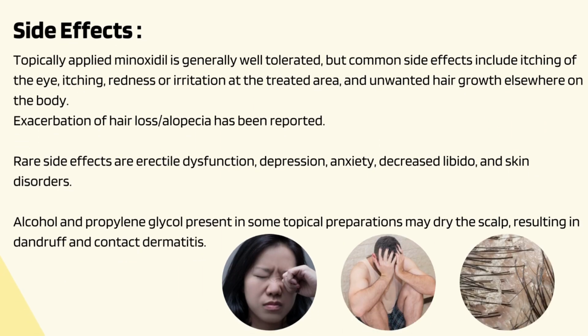Side effects. Topically applied minoxidil is generally well tolerated, but common side effects include itching of the eye, itching, redness or irritation at the treated area, and unwanted hair growth elsewhere on the body. Exacerbation of hair loss, alopecia, has been reported. Rare side effects are erectile dysfunction, depression, anxiety, decreased libido, and skin disorders. Alcohol and propylene glycol present in some topical preparations may dry the scalp, resulting in dandruff and contact dermatitis.